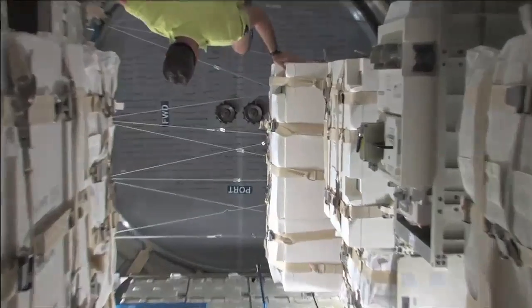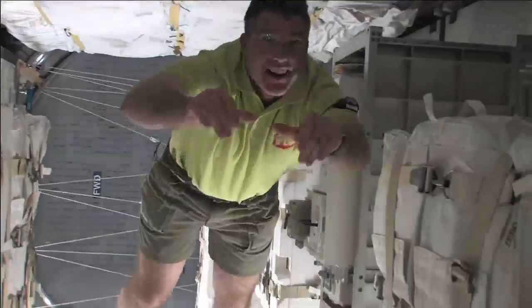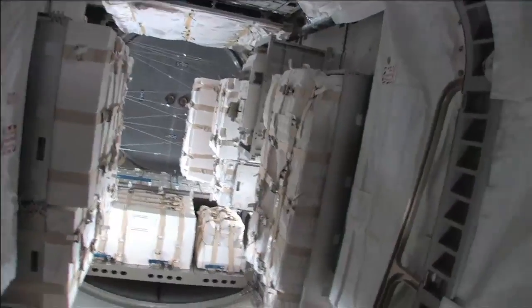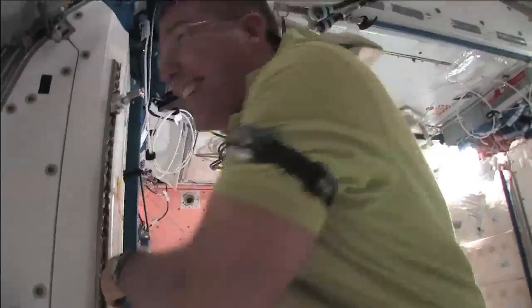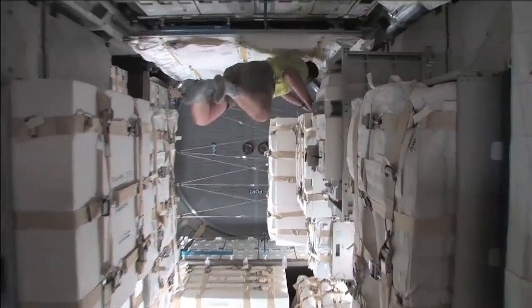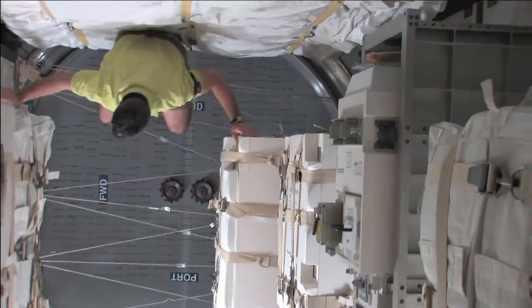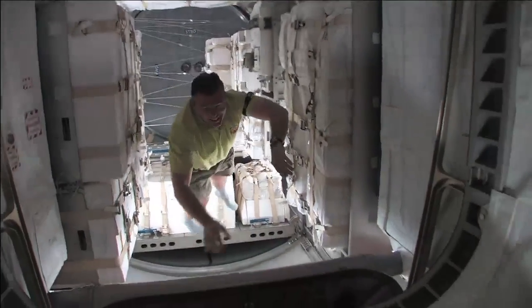So now that we're in the PMM, Steve is doing his pre-EVA exercises for tomorrow. He's practicing translating without tethers. I don't think they'll let me do that. This is what Steve's been teaching Al all day long today. Come on, Al. You don't need tethers. Just go fast. And here he comes. See? I'm sinking.